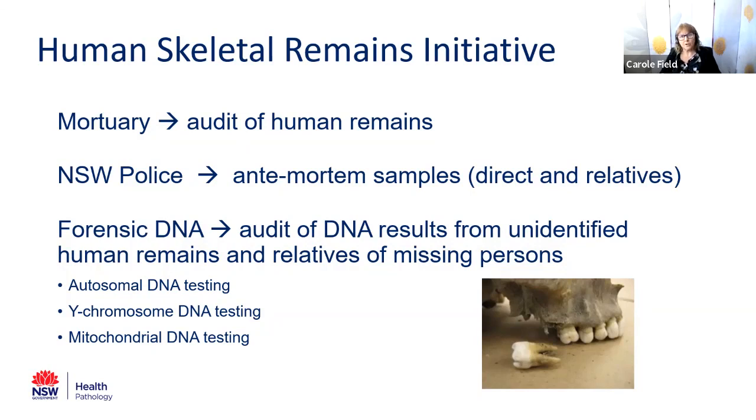We also did Y chromosome testing in all the male unidentified remains and all the paternal relatives, and mitochondrial DNA testing on the unknown remains and the maternal relatives of missing persons. So lots of further testing involved, but we were gearing up for familial searching. And having the multiple different types of DNA testing has greatly increased our capacity for searching.